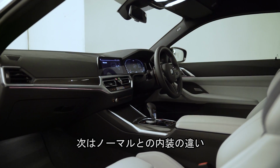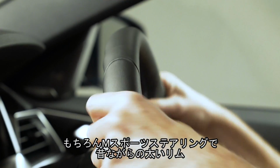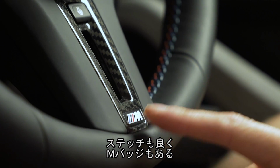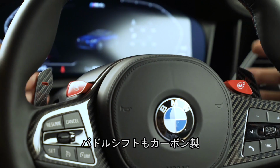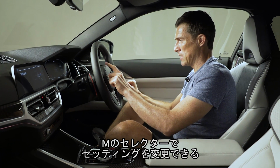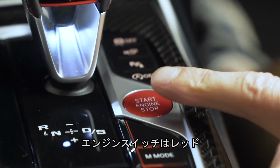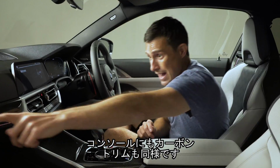Now let's talk about the interior changes over the normal 4 Series. So of course you get an M Sport steering wheel with the classic overly fat, girthy steering wheel rim. I like the stitching in there, that's nice, and you've got your M badge there. Key upgrade here is you've got carbon fibre on the steering wheel. You've even got carbon fibre gear selectors. Then there's your M selection buttons there, so you preset M1 or M2. You've got an M gear selector, and you can change the ferocity of the shifts using that button there. You also get stop start button in red, M4 logo down here, and this area here is carbon fibre as well, as is up here.